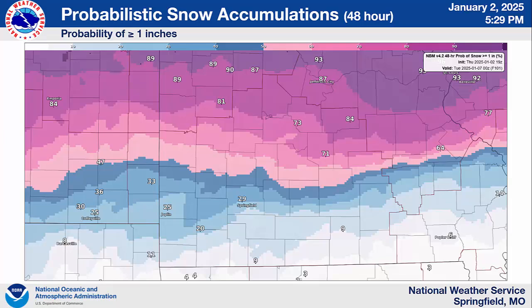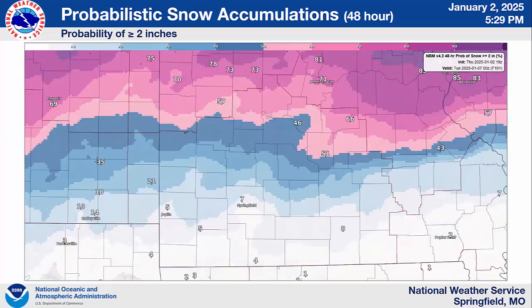This shows the probability of at least an inch of snow, so an inch or more of snow at the moment. We have about a 30% chance for at least an inch of snow in Springfield, and then that probability increases the further north that you go. So in our northern counties here in our area, they have somewhere in the 80% range for at least an inch of snow at the moment. And then if we look at the chance for 2 inches or more, Springfield goes down to 7%, 5% in Joplin, and then again increasing chances the further north that you go, some 50-60% chances up in our northern counties.